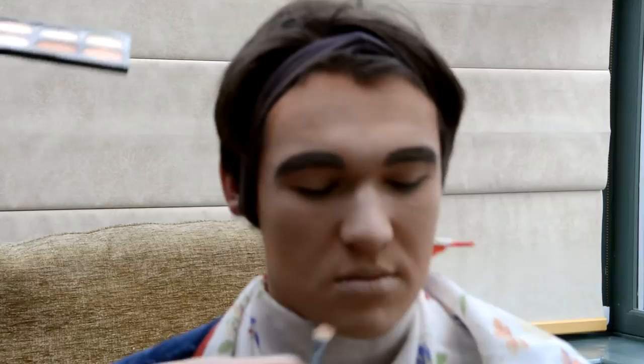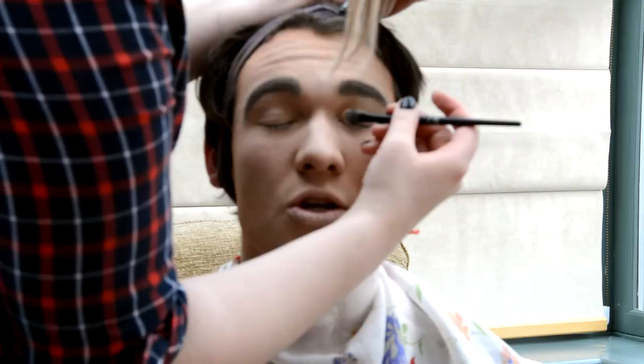So how much does this stuff cost? The foundation alone, the foundation that I use is a tenner. And that lasts me about 3 months. Powders cost a tenner each as well, so that's £30 on foundation and powders. Mascaras, eyeliners, and etc. cost about £50 altogether. That'll last me about half a year.